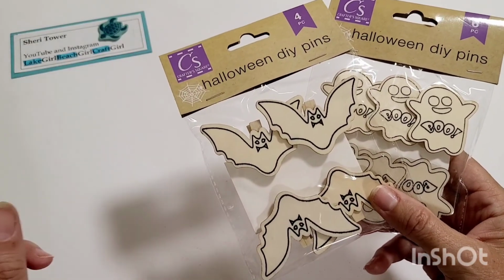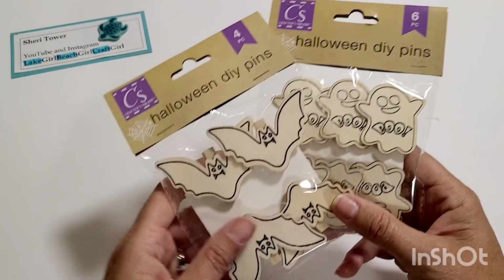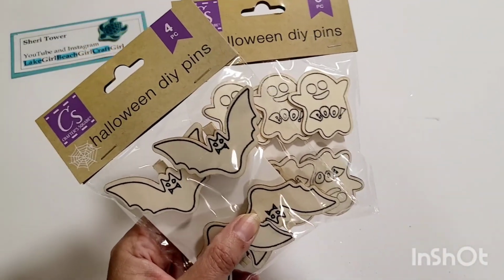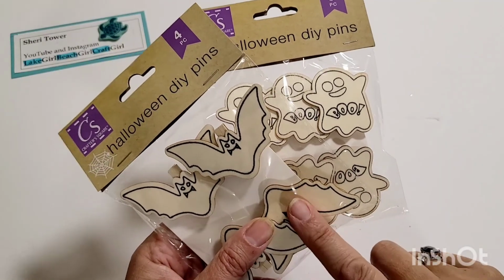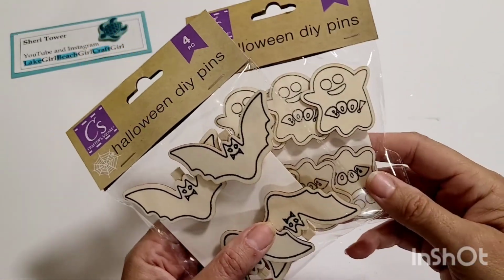I found some really interesting new paint. I can't wait to show you. And it's glow in the dark. I know I wasn't going to tell you, but it's glow in the dark paint. I'm going to paint these glow in the dark and use them as treat bag clips. Cannot wait to show you that.